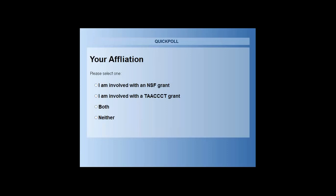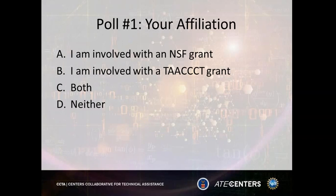But first, let's do a poll so that we can identify the affiliation of the various people that are on our call. So would you please pick, are you involved with an NSF grant or a TACT grant, both, or neither? We'll give just a few seconds, probably less than a minute for you to choose your affiliation. And I'll ask the organizer of the poll to close the poll at the appropriate time and let me know when that is done.